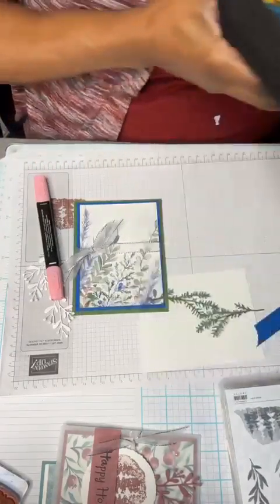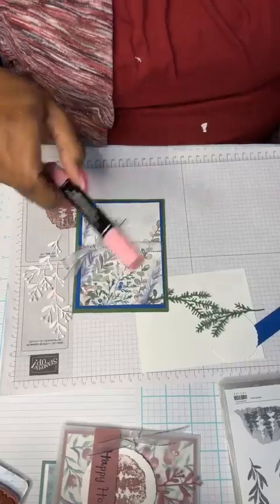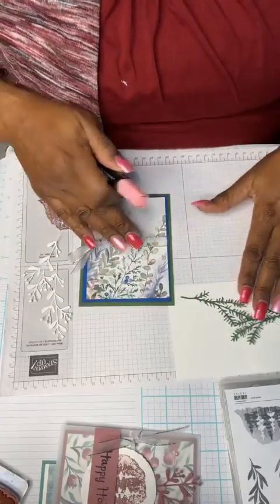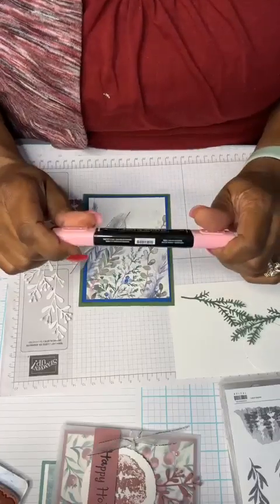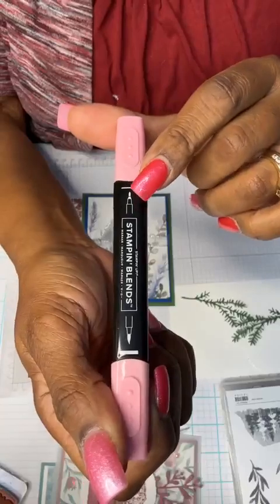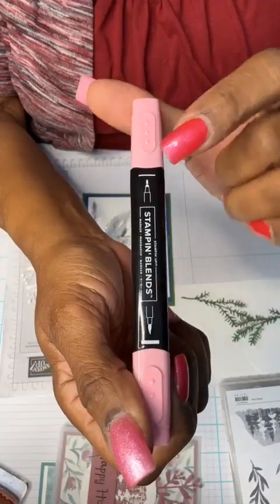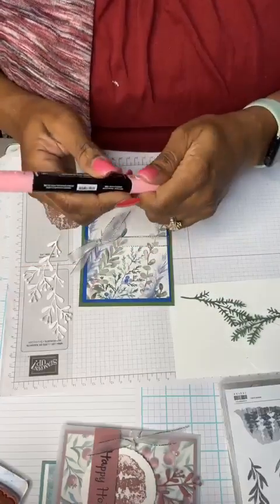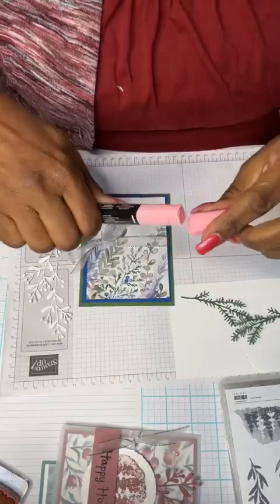Let's do it. So we're going to use the dark Flirty Flamingo, but these markers come in sets of 2, so you get a light and a dark marker. And can you see that there are different nibs on both ends? So there's a brush tip and then just a regular marker nib. I don't know what you would call that.